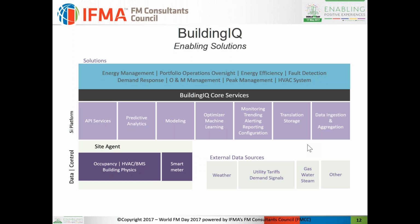We have a bunch of services, and at the end of the day, the facility team and the building owner get a solution. And that solution is really comprised of a bunch of core services. So solutions may range from managing peak to doing energy efficiency to doing some sort of fault detection or even demand response. So that's the way Building IQ works.